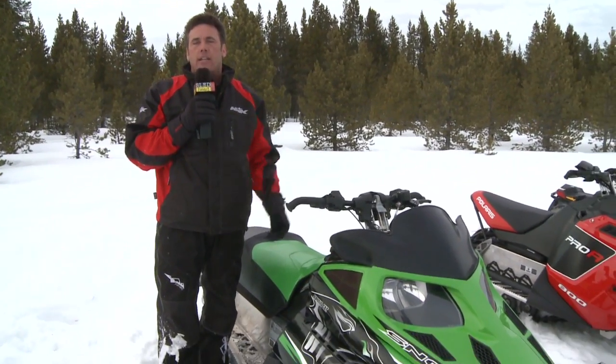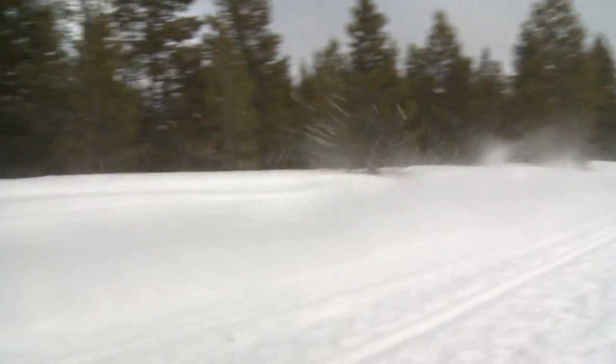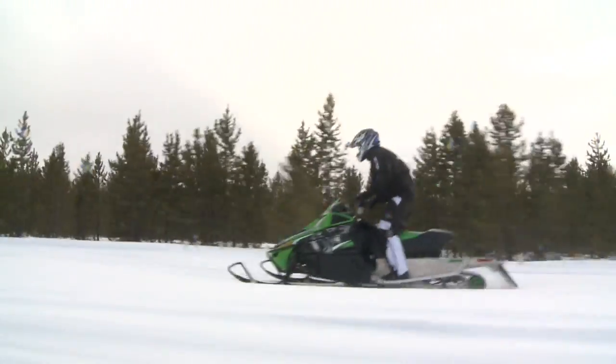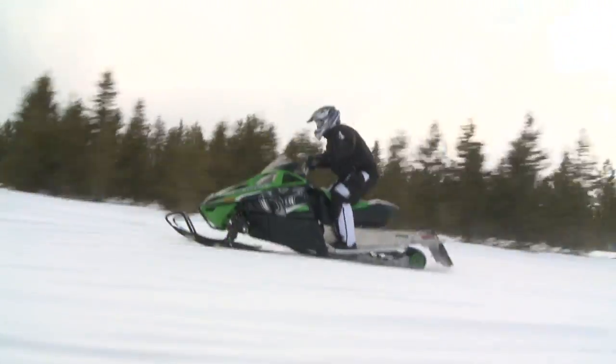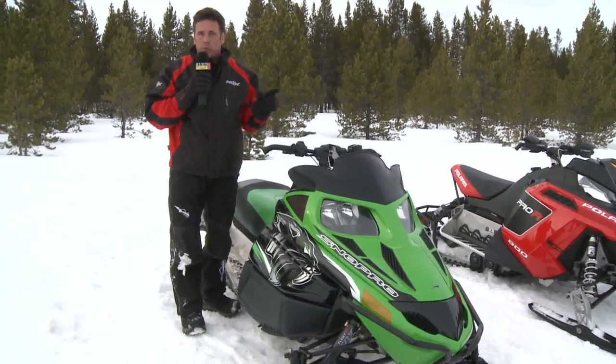Why? It's got the 800 Artic power plant. That thing has got power, so when you come into a bump, push down, preload the suspension, jump back up, nail the throttle. It just jumps into the air, stays flat, and comes down. You don't even need to use the brake on this thing to balance it out. This is one sweet ride.